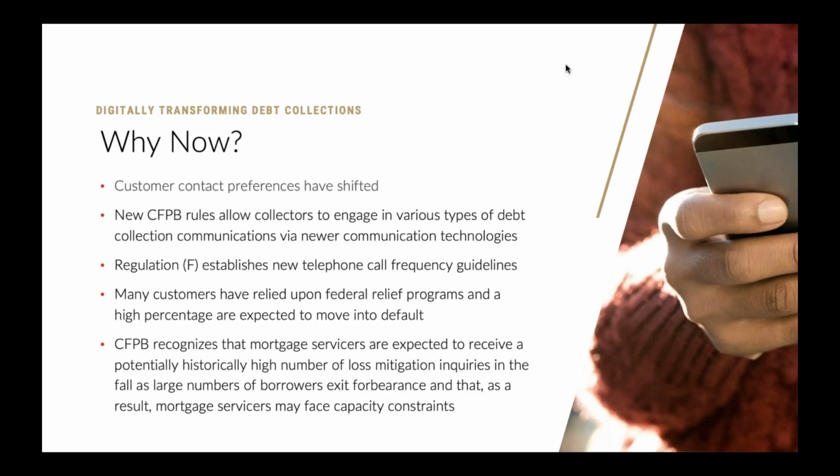Before that announcement, the last bullet on this slide, the CFPB published that they recognize that mortgage servicers are expected to receive a potentially historical high number of loss mitigation inquiries in the fall, and that many mortgage servicers will face capacity constraints. Reminds me of over 10 years ago. So for the mortgage servicers and top lenders that are attending today, are you prepared based on what your actual losses were during the housing market crash of 2008 to 2010? We can help.